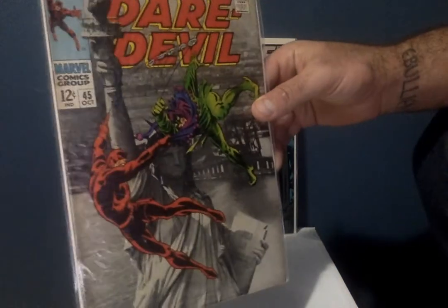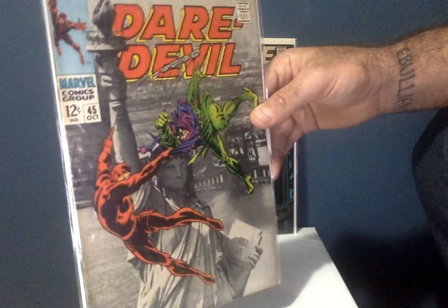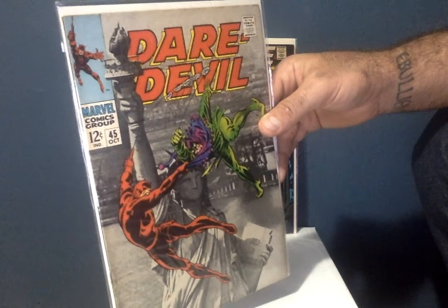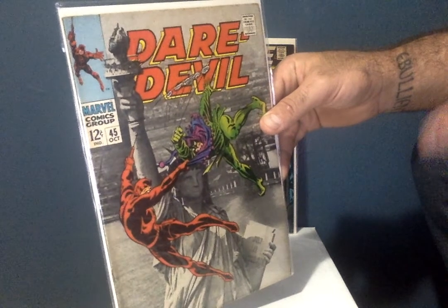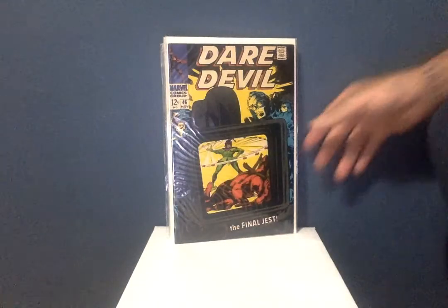This is number 45, again with the Jester. I want to say this is about a 6.0. Maybe a 6.5, but I'm going to go with a 6.0. Might be a little better, but I'm going to stay with that. Just really beautiful. I love the Statue of Liberty superimposed in the background. Just really sweet.